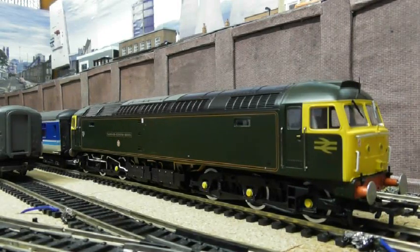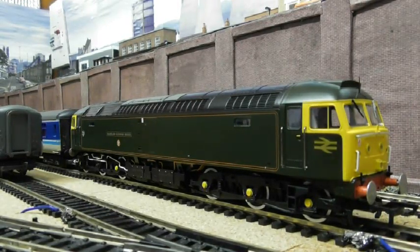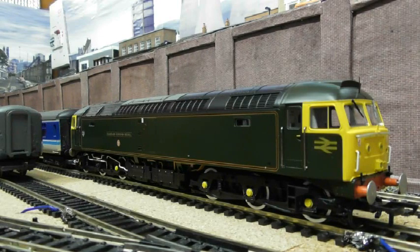This, folks, is a little early Christmas present from me to me. It's 47484 Isambard Kingdom Brunel, carrying the GWR Brunswick Green, which was applied to it, and 47079, 47500, 47628 and 50007 for the 150th anniversary of the Great Western Railway in 1985.